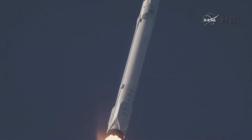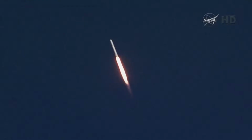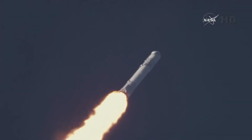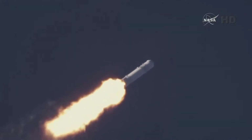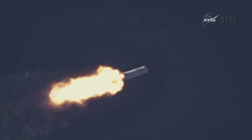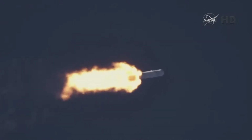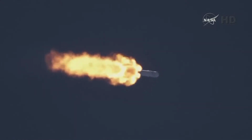1 minute into flight. Standing by for the Falcon to go supersonic, 1 minute 10 seconds after liftoff. And the Falcon 9 is supersonic. Falcon has now passed through the maximum dynamic pressure, max Q. The next major milestone, first stage engine shutdown, about 2 minutes and 38 seconds into flight.